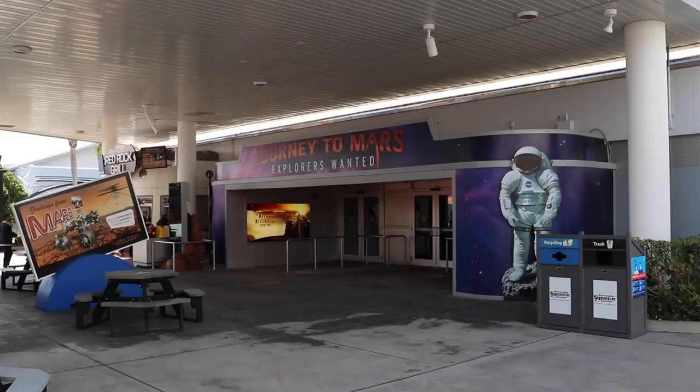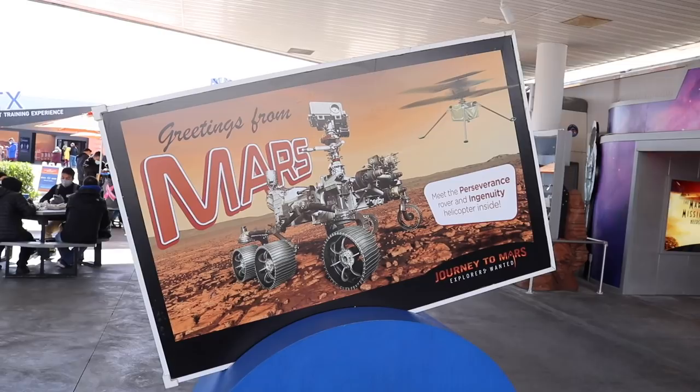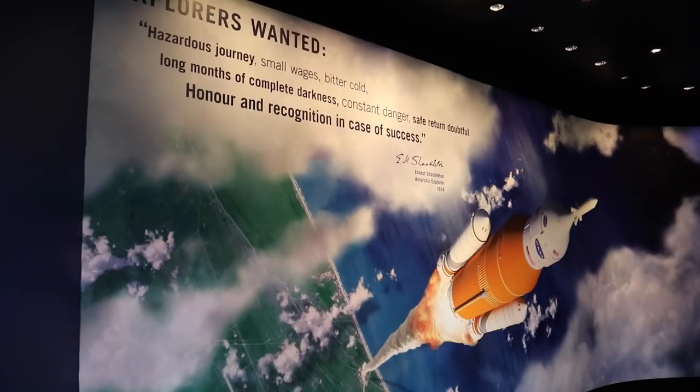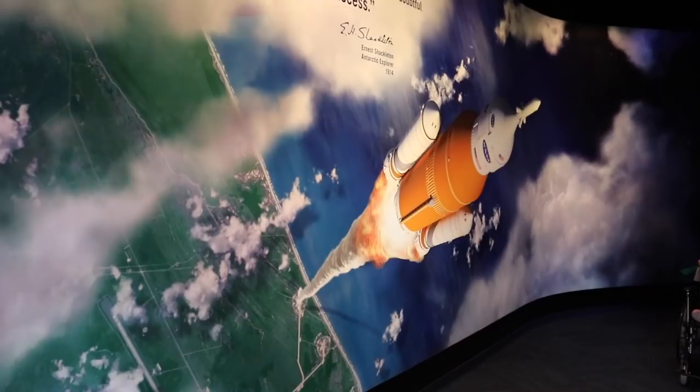I've always been fascinated by Mars ever since I watched Total Recall. Now it's time to get our butts to Mars. The Mars mission team needs you. Sign me up, I'll go to Mars. Explorers wanted: hazardous journey, small wages, bitter cold, long months of complete darkness, constant danger, safe return doubtful, honor and recognition in case of success. Okay, I think I still want to go, I don't know.